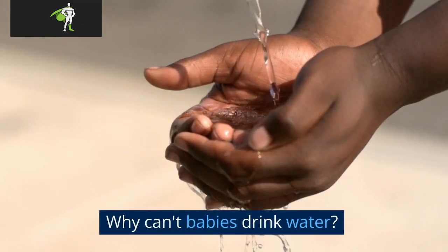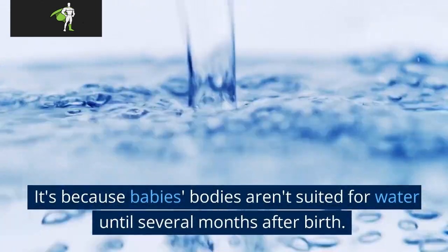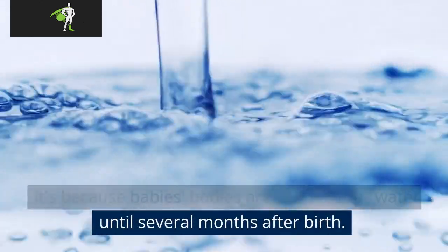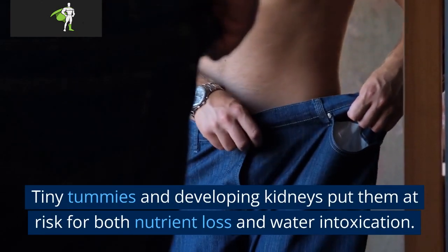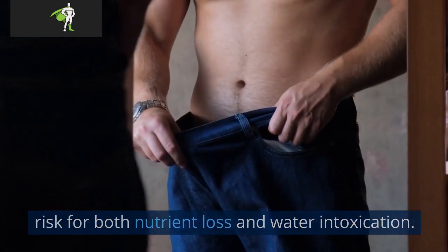Why can't babies drink water? It's because babies' bodies aren't suited for water until several months after birth. Tiny tummies and developing kidneys put them at risk for both nutrient loss and water intoxication.